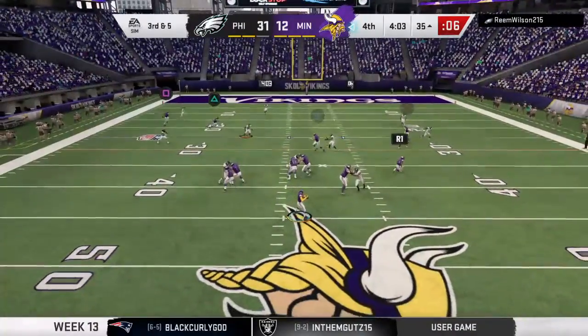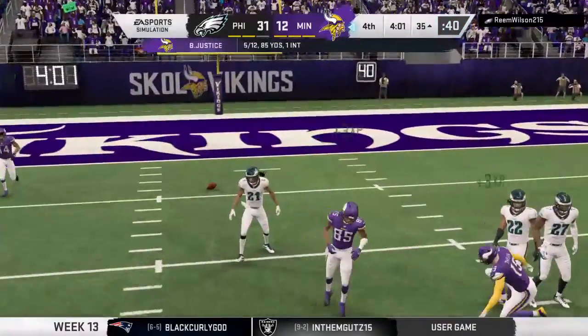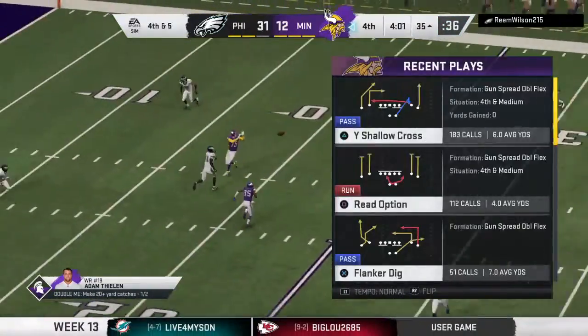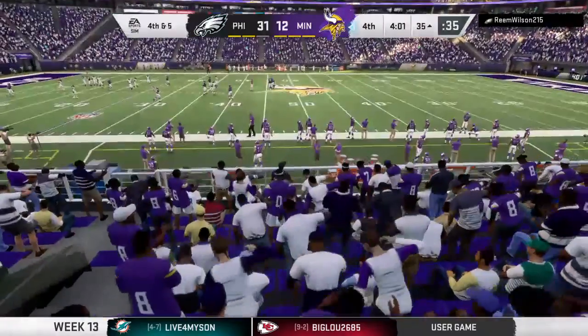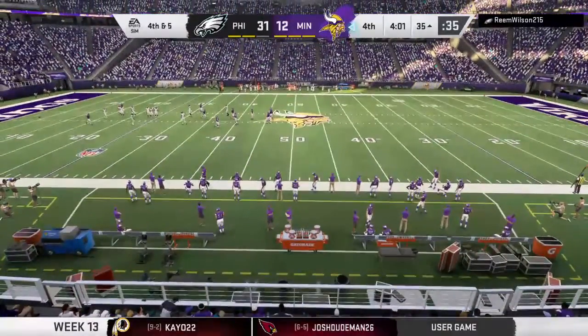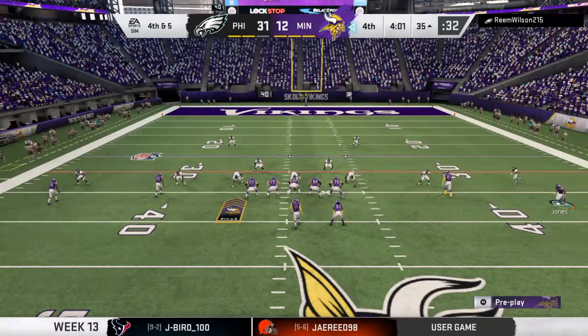From the gun on 3rd down, Justice. And that will be incomplete. Another incompletion. You know, it's a wonder he's still moving around back there the number of times he's been sacked. Yeah, he's staying out there, isn't he? And you don't think about it much in a game like this, but he's showing incredible leadership. Still competing, still fighting, not taking himself out of a ball game that appears lost.